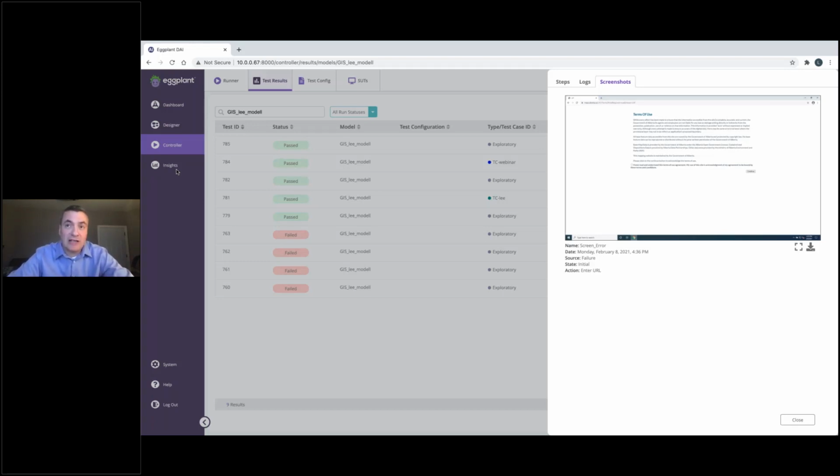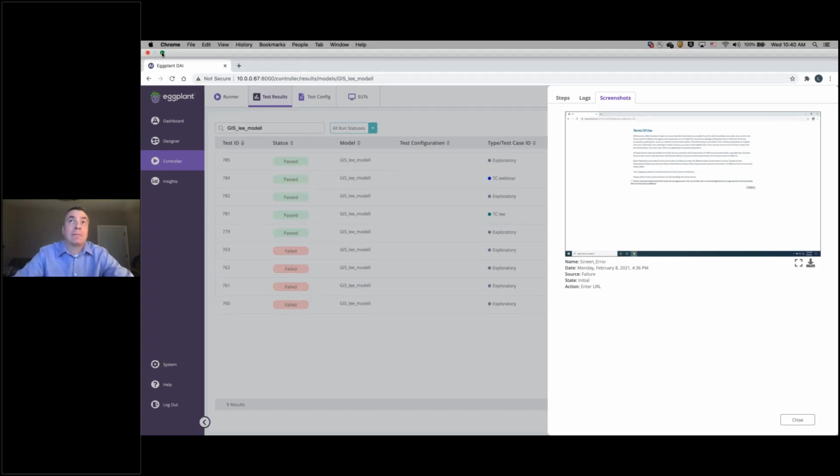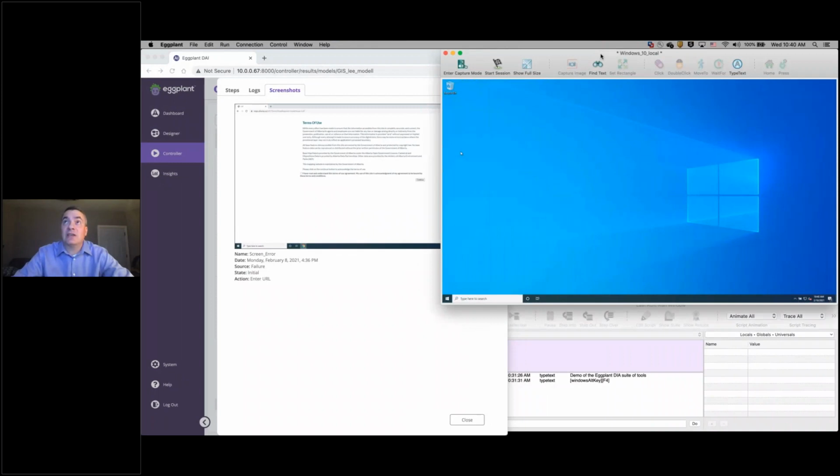But yeah, the model will select that and then open up that RDP session. So if I go back, this is not truly RDP. This is Eggplant RDPing into that box. So that's how we're truly interacting. We're driving the same APIs that RDP uses and a user uses when they RDP into the application.